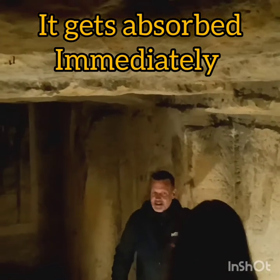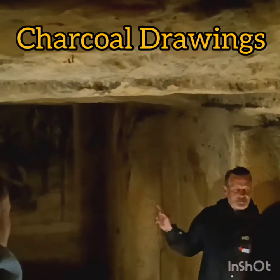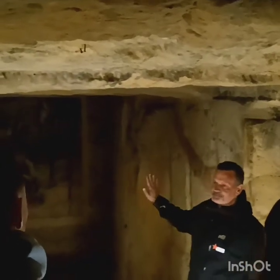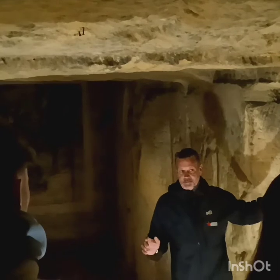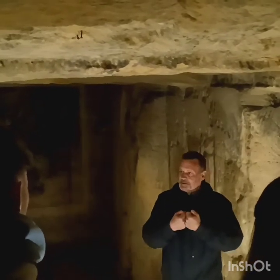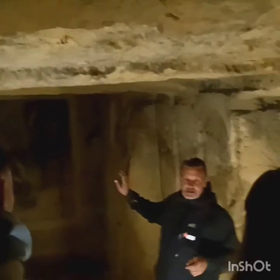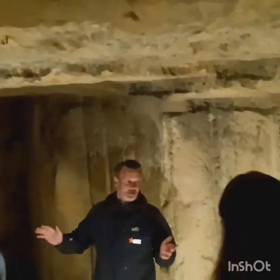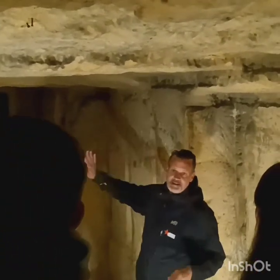And that means that if you want to make a drawing like that one, it's only possible with charcoal. Charcoal is the only material that will stick on the wall. If you try to paint something, then you have the same as with water, the paint will be absorbed by the stone. So all these drawings are made with charcoal, but that means that it's very easy to remove. It's like a school board with chalk, you write on your school board, but you can remove it very easily with your hand.